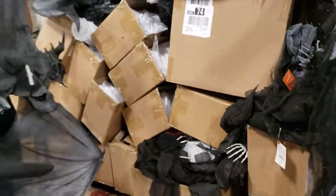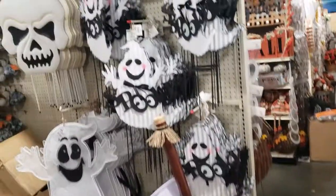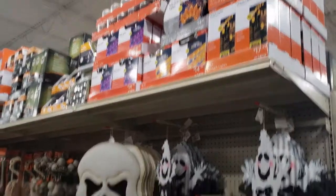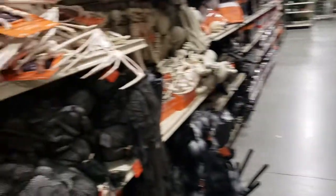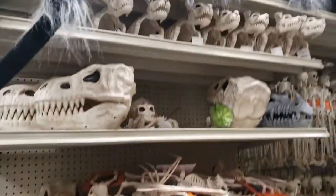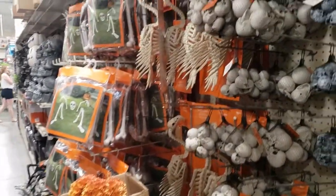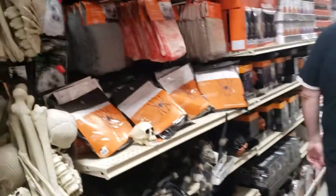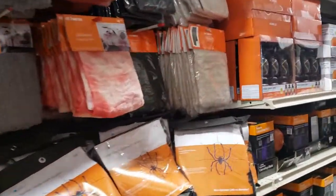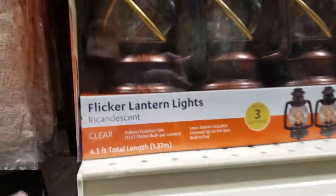Looks like they're still doing a little bit of the unpacking too. A lot of this stuff is pretty good already. Here's some of the yard stuff. Bags of bones, some more bone animals, giant spider. He's $40. Let's see. Kind of your normal haunt stuff that you need. Your bloody cloth, your creepy cloth. These are kind of neat, flickering lanterns.